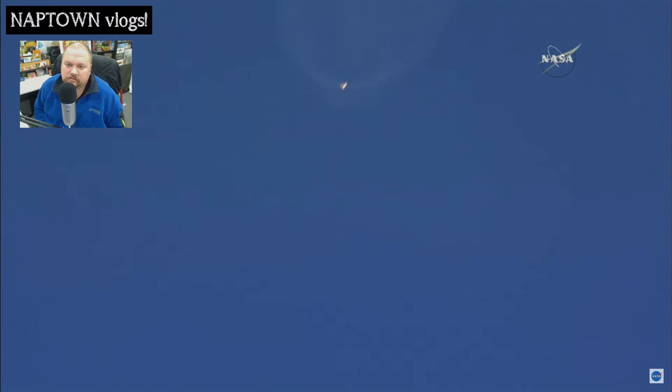Booster has begun to throttle to maintain 3.5 Gs. Closed loop steering has begun. Body rates look good.